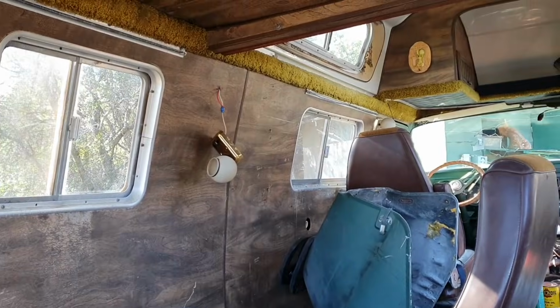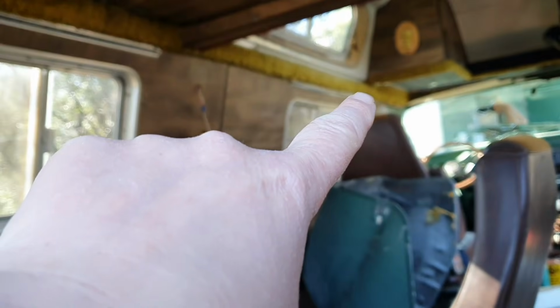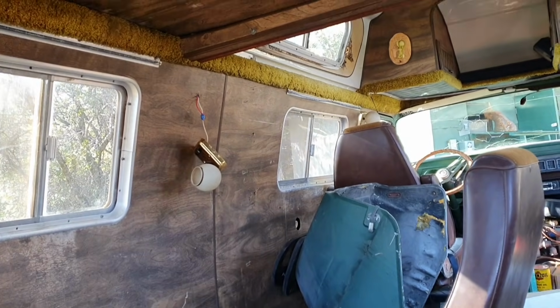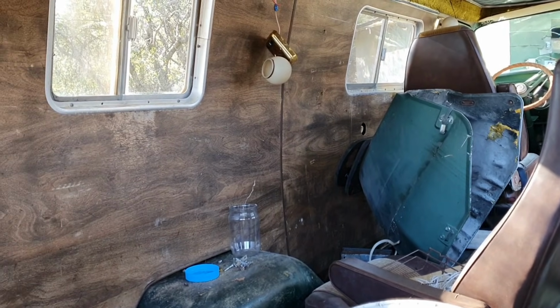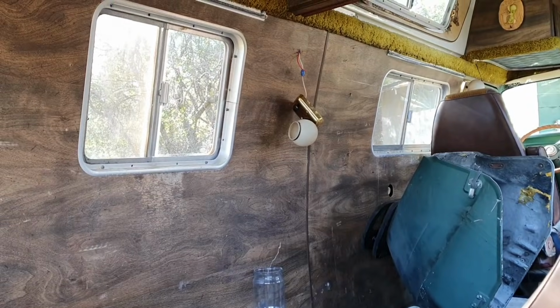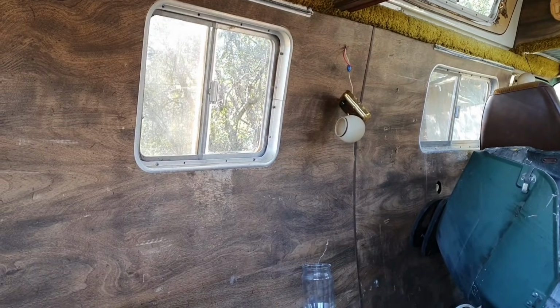So yeah, look at that strip of carpet up there. All that's got to come out. Just everything. Oh my gosh, I'm just overwhelmed, you guys. I really am. I have never had to take this much stuff out when I've restored RVs.